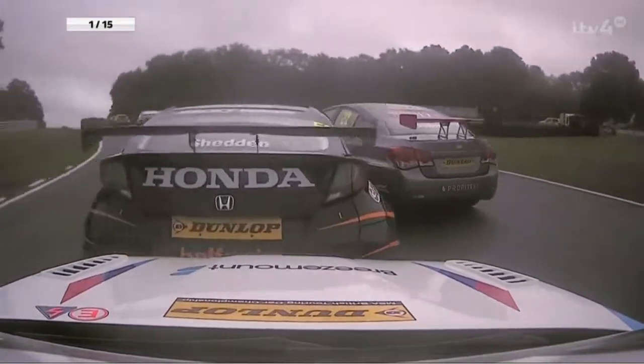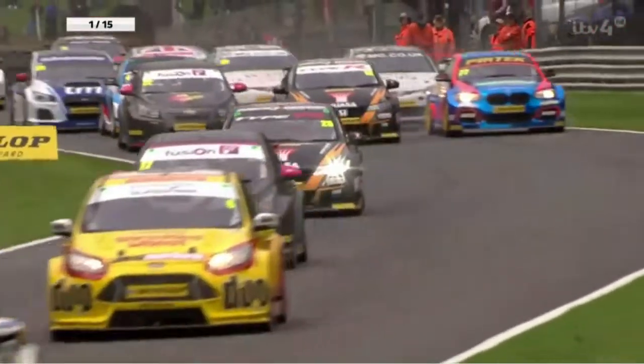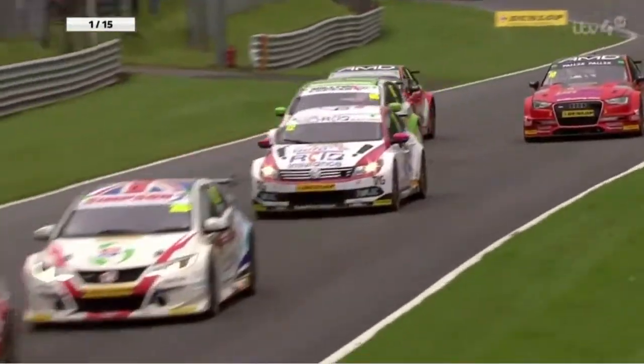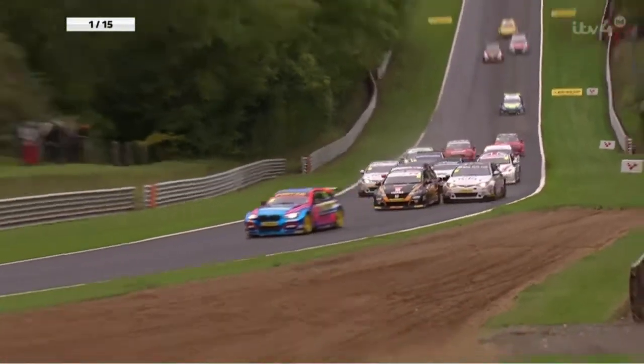Ash Sutton continues. Colin Turkington is busy here. Chris Smiley going round the outside of Gordon Shedden, and there's contact. Smiley gets all sideways. There's Jordan. Look at the way the wets are working at the moment. Round the outside of Shedden, 3 wide they come, so Jordan's making progress. Turkington's falling back into the mid. Is there room for all of them? Shedden in the middle, goes ahead of Smiley. Jordan powers round the outside. Brave stuff this, down towards Hawthorns.